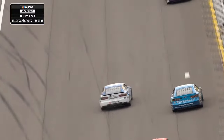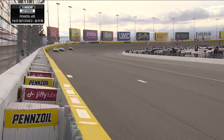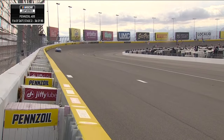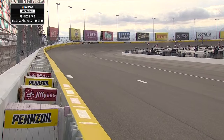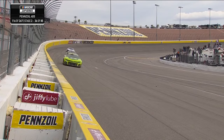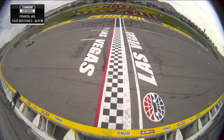Large race status across the top of the screen. The only caution we have had was between stages. At the end of stage one, we've been green flag otherwise all the way. With now, Hendrick 1-2-3. Here's your progressive race summary. William Byron has led 102 laps of 115. Logano, Reddick, and Keselowski have also had laps out front. So four lead changes, 23 lead lap cars right now, and the only caution was for the end of stage one.